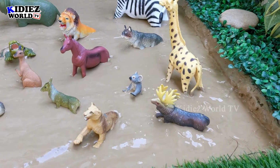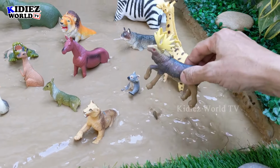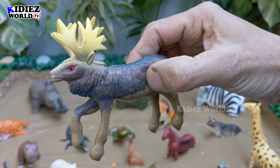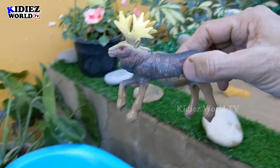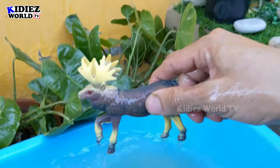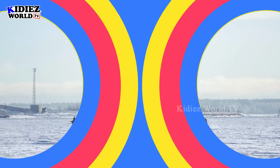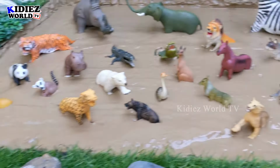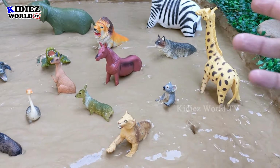Our first zoo animal is a moose, which is a jungle animal. Basically, you can visit this moose in your nearest zoo as well. Let's watch him. Here we go. Moose is clean. I'm sure kids, you also do this activity at home because this is so much fun.